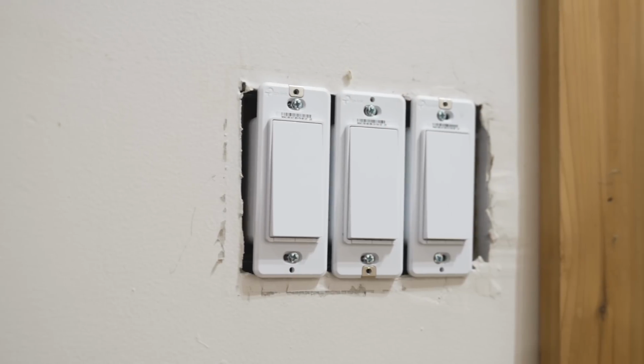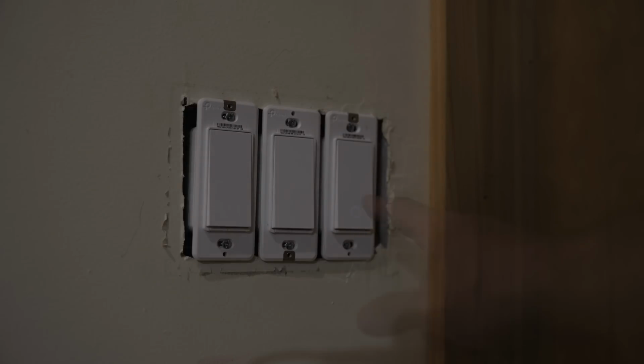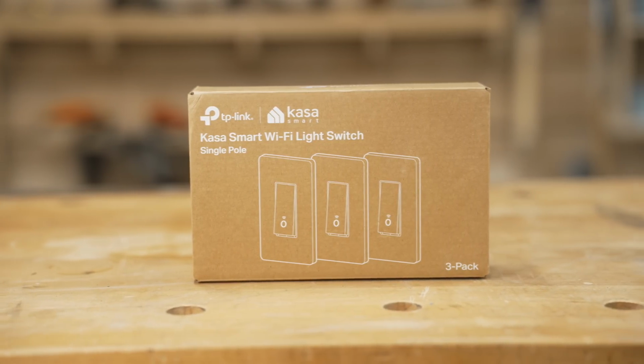So here at the shop, I decided to go with some other less expensive options from Casa TP-Link. Those work really well with Amazon smart home system, and they are incredibly inexpensive. I got 3 packs of those smart switches for less than $30 on sale, which means that each switch costs less than $10, which is pretty nuts. Now, they don't have a Pico remote, but you can use other smart home accessories and get similar functionality.